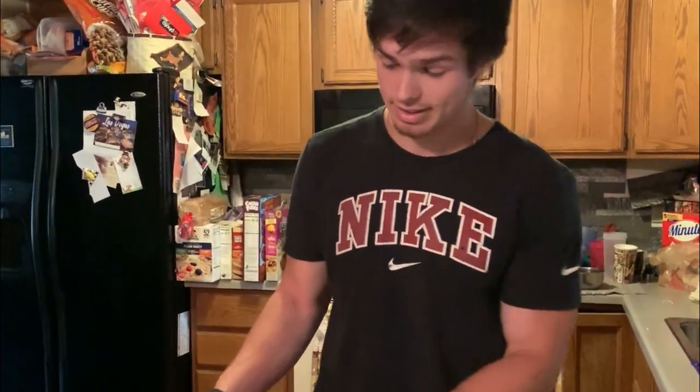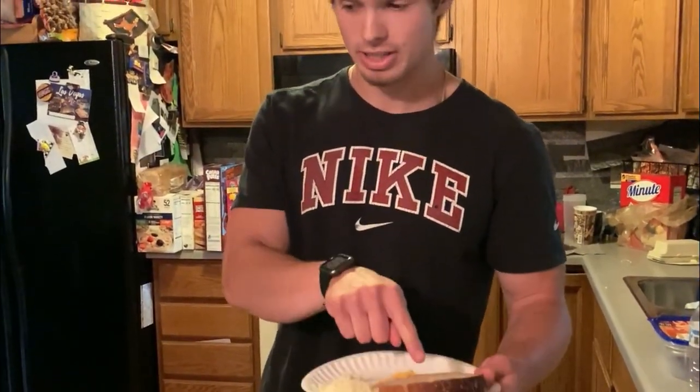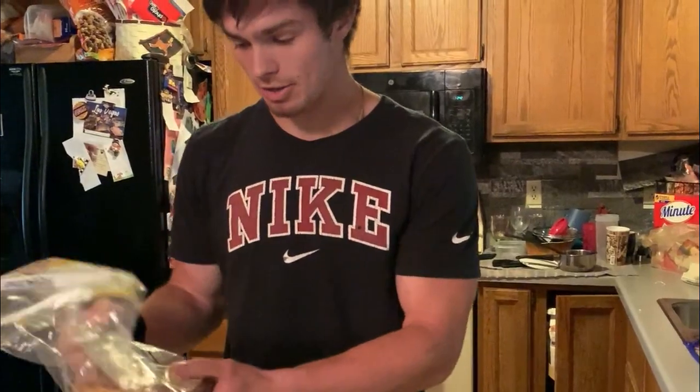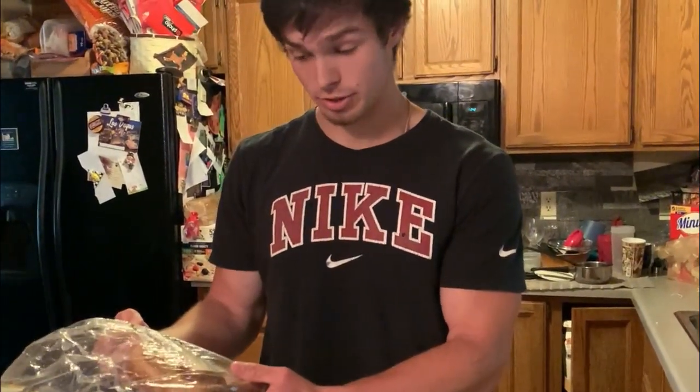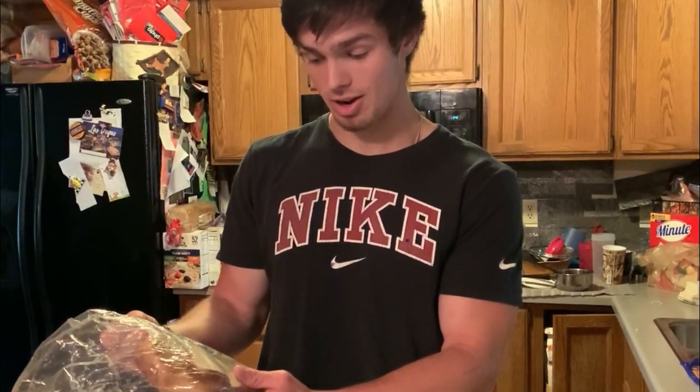So then the next thing that I'm doing is I'm gonna have toast, and this is just 35 calorie toast here. The macros on this are 70 calories for 2 slices, 1 gram of fat, 16 grams of carbs only, and 5 grams of protein.